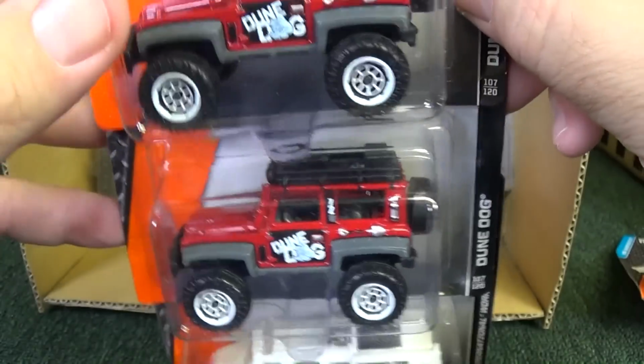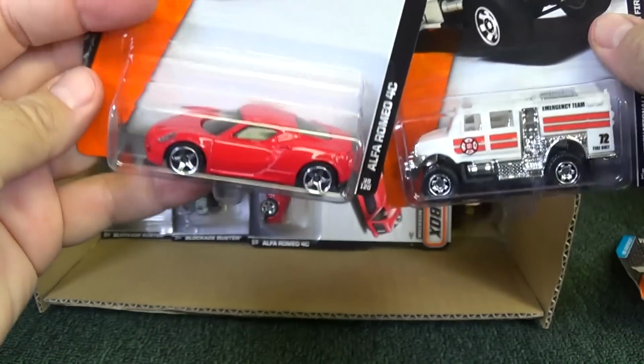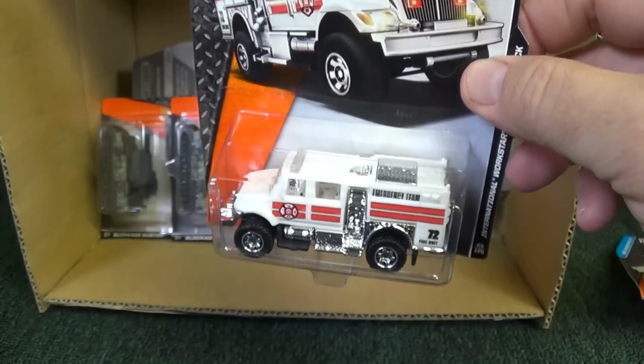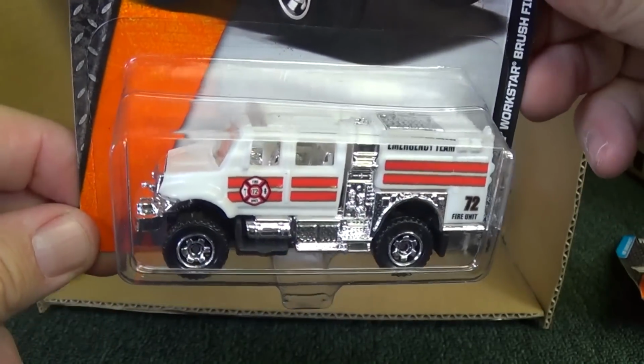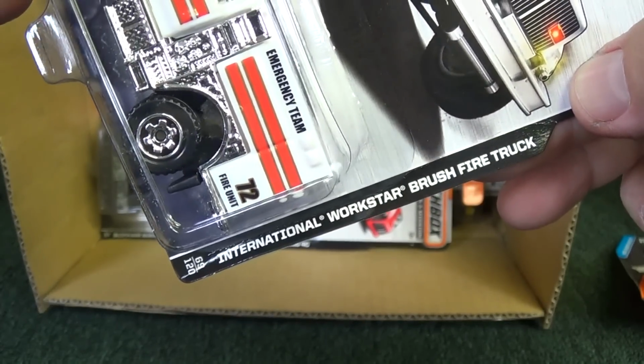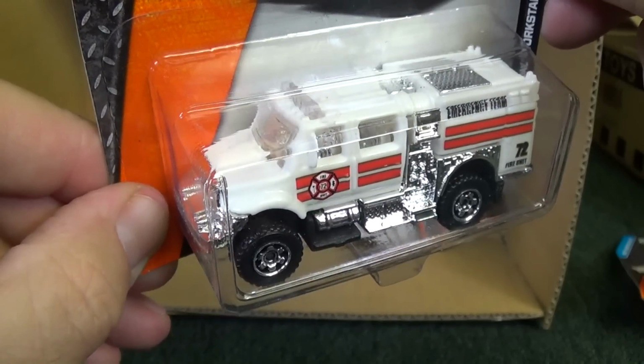Dog getting a typo called Dog on the back of the Alfa Romeo, tainting an otherwise awesome release, but that's okay. I hardly ever look at the back anyways. I wouldn't have known unless collectors pointed it out to me. Thanks a lot. International Workstar Brush Firefighter Truck. It's got that long name I talked about in the last case.